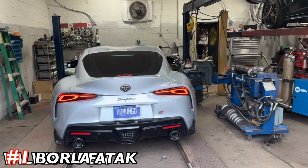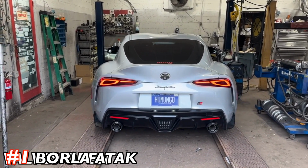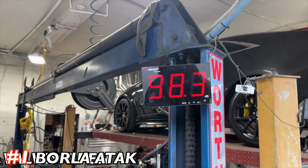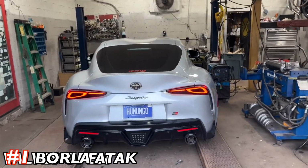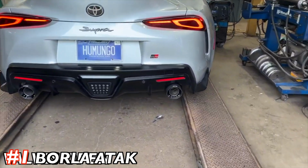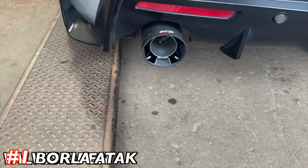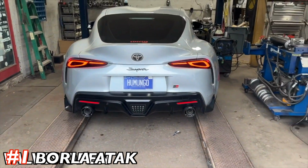Wow, dude, I felt that. Again. Oh yeah. Here's sound decibels with the valve open. I hit 112 earlier, so not bad at all. Again. Here's the other side. Go ahead. Still got a nice burble to it. It's not bad. Again.